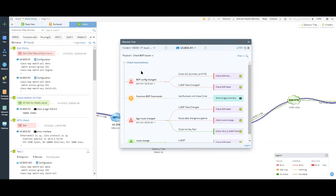BGP is a very complicated protocol, and we see here that there've been some changes to this BGP process, right? There are two legs to this particular adaptive automation. One is, let's see if the ACL is still symmetric, and then also has the BGP table changed. As you see here, it's highlighted in red. It means that this trigger was a result of a probe detecting a problem, right? So that's why it's highlighted like that.